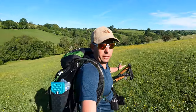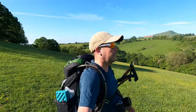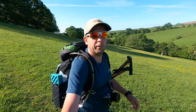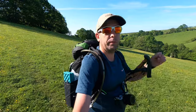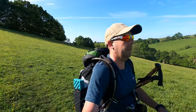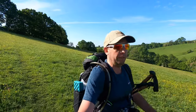I'm just having a quick chat as I'm dropping down because then I go up again, and I think from there I continue to go up. Poles are at the ready today. They've been tucked in the side of my pack so far and I've not used them, but they're going to be used shortly. Legs are feeling all right. My left calf is a little bit taut this morning. I don't know why that is, and this is certainly going to test it, I think, climbing up today, but hopefully it'll be all right.